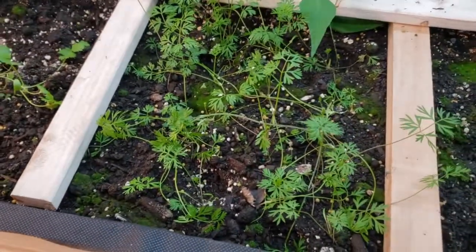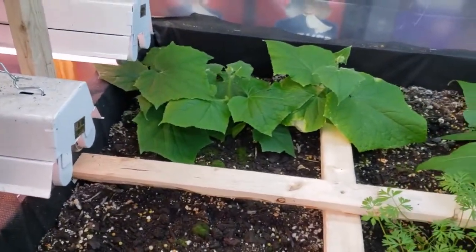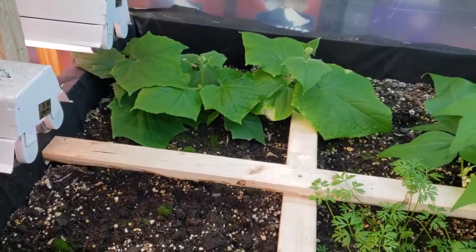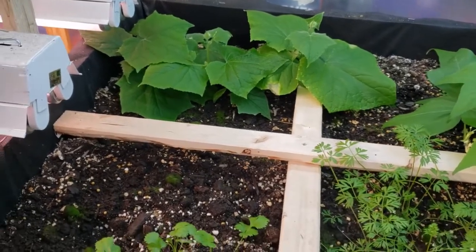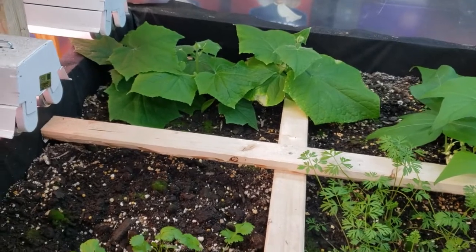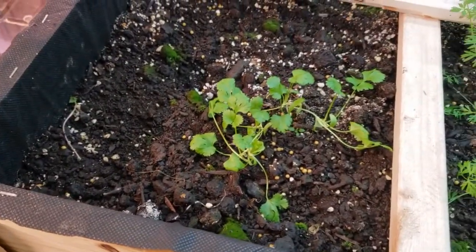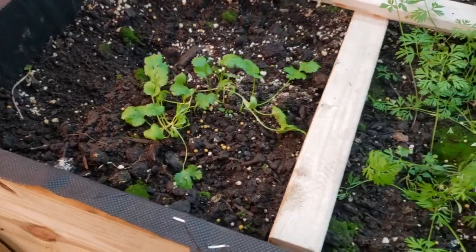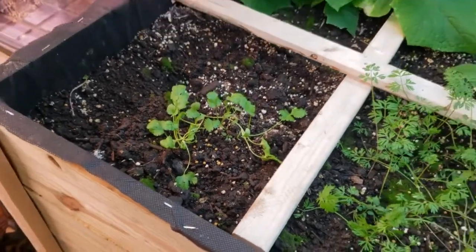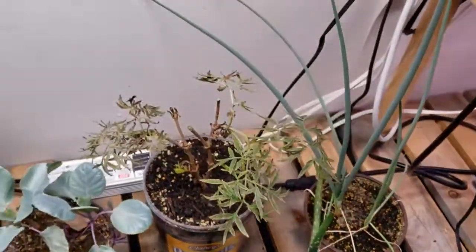Carrots, they do carrot things. The cucumbers back there, looking good, putting some leaves out, getting some vines, and actually starting to expand quite a bit. So I'm kind of happy about that. We'll need to put them on a trellis when I get to the new house. And the cilantro here is actually looking really well as well. Moving along, the aloe is looking really good.